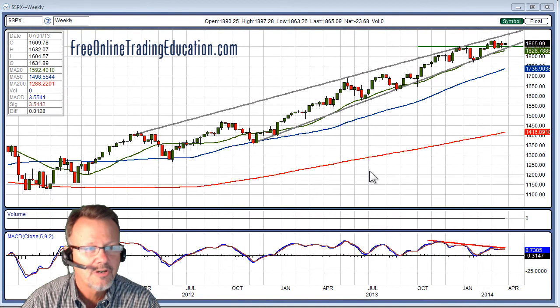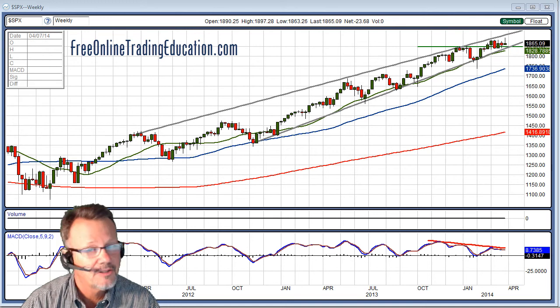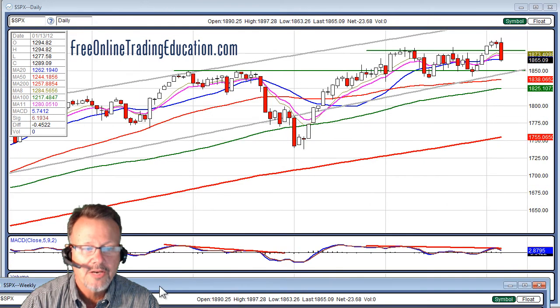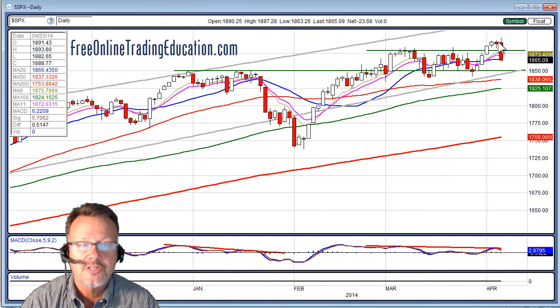And we've got the S&P 500 weekly. It ran up and then pulled all the way back today, and guess what it did? It was still positive for the week, but just barely. Taking a look at the daily chart, you can see what happened was we were to rise here, and then bam, pulled it all back.